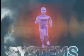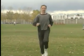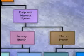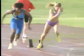The peripheral nervous system consists of 12 pairs of cranial nerves and 31 pairs of spinal nerves. These nerves connect the sensory receptors to the brain and the spinal cord. They also connect the brain and the spinal cord to the muscles and glands. Most of these nerves are called mixed nerves because they consist of both sensory and motor nerve fibers. Some are sensory nerves, and a few are motor nerves.